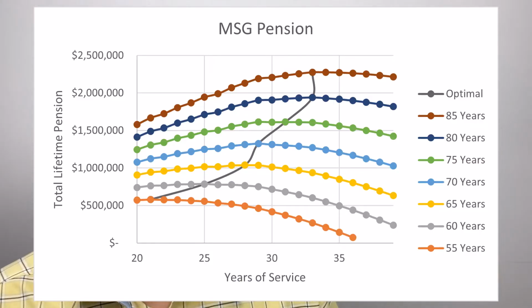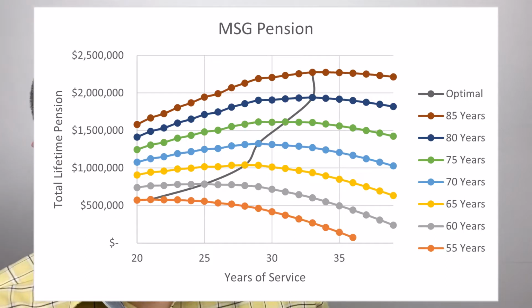Now, I also did the same thing with NCOs that I did with officers, and I looked at the total pension over a lifespan if you have lifespans between 55 years and 85 years. For master sergeants, the results look a lot like colonels in that service past 30 years only makes sense if you're expecting to live into your late 70s. But sergeant majors are a little different.